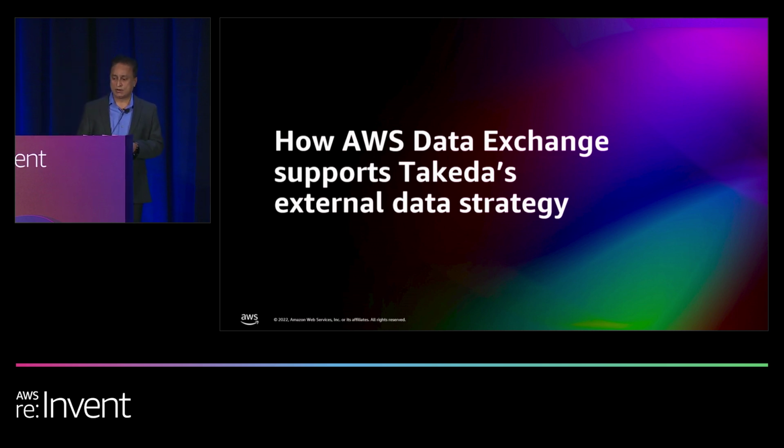I want to make it easy for anyone in the company to find the data assets. So the cataloging of the data is extremely important for us, as well as the governance. And I want to empower the teams to make data-driven decisions, to support bringing medicines to patients faster.